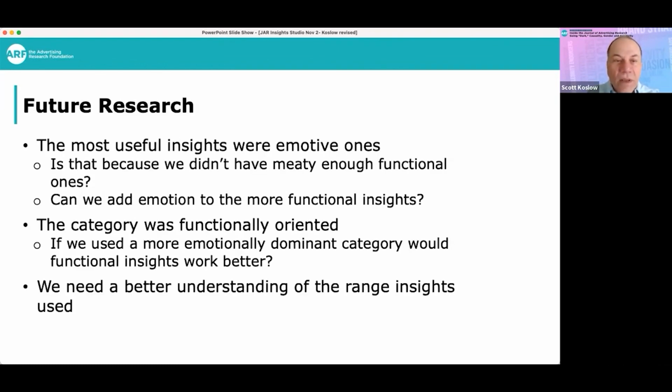So, future research. The most useful insights were emotive ones. Is that because we didn't have meaty enough functional insights? That's something we've been talking about: can we come up with meaty functional insights? Further, can we add emotion to the more functional insights? Is it just that we tweak the insight a little bit and do it that way? Now, the category was functionally oriented. We admit that. That's one of the reasons why we chose that category. If we used an emotionally dominant category, would functional insights work better? Lastly, we need a better understanding of the range of insights used. We used 9, and we were trying to come up with more. Can we characterize insights in more useful ways?